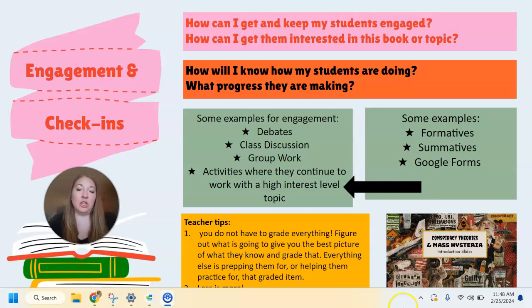Some teacher tips that I have for you guys: the first one, you do not have to grade everything. I wish somebody would have told me that when I started teaching, or maybe somebody did and I just didn't realize it. But I have gotten to the point now that I think it's really important to differentiate between practice and performance. I talk to my kids about this a lot. There are several activities that we will do, and I will probably only grade one of them. But all of the other activities are practice.